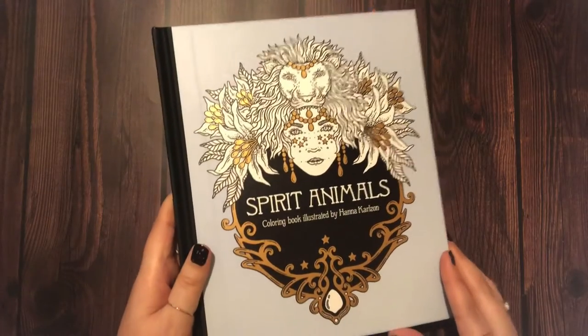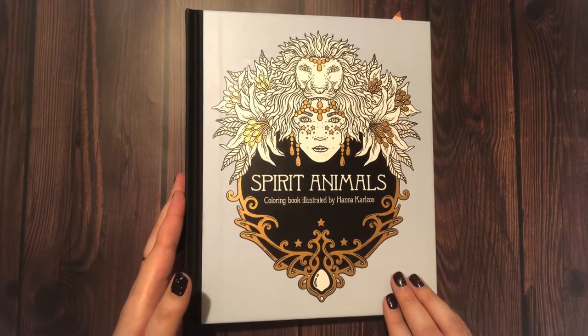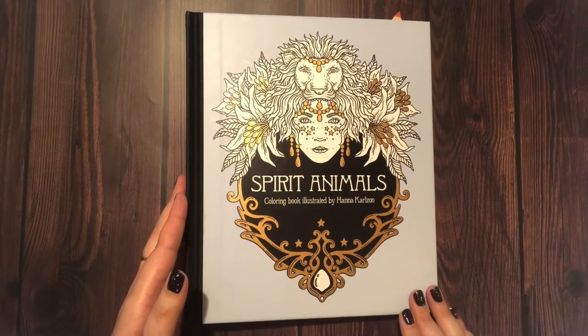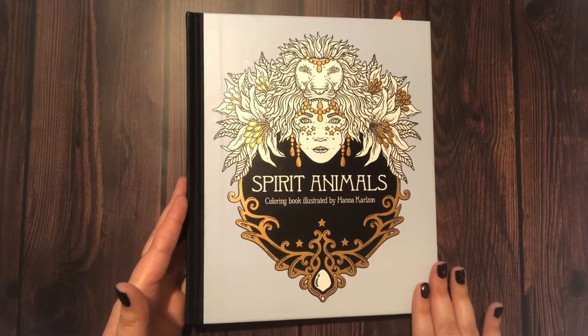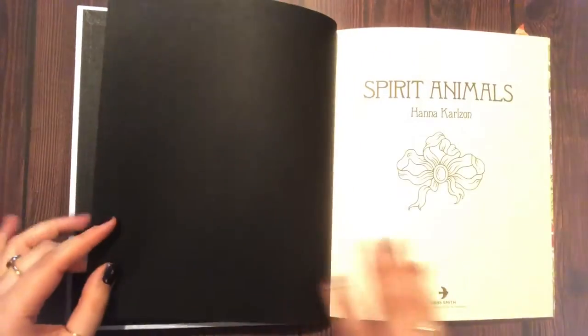The fourth question is the first hardback book that I bought. And technically, this was gifted to me, but this is the Spirit Animals by Hannah Carlson coloring book. I adore this book. I think I put it on my wish list after I saw a lot of flip throughs of this on Colortube and a lot of people like Chris Chang coloring in this book. So I knew I just had to have it, and I've only colored one page in here and it took me forever.